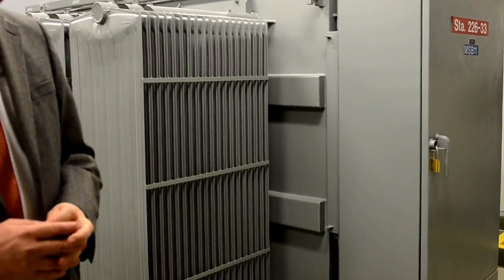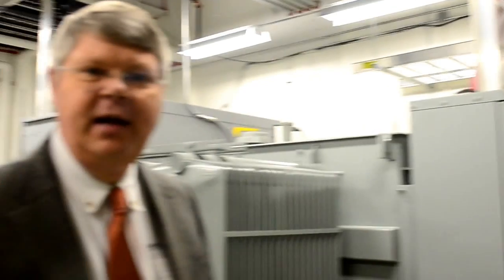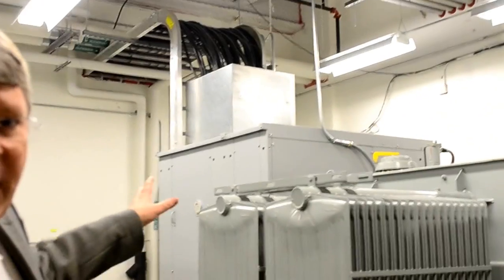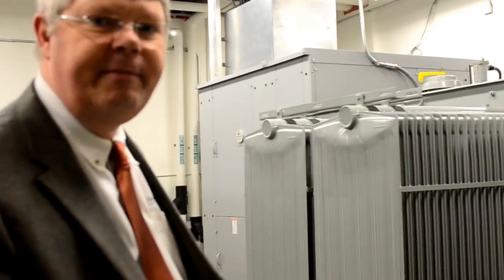This is a 3.5 megawatt transformer that's used to provide some of the power for Titan. You can see the red conduit coming in. That's the 13,800 volt cable that comes in from our utility company, the Tennessee Valley Authority. When it comes in here, it steps it down to 480 volts, which is what the Titan cabinets need.